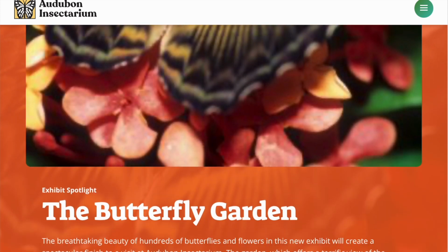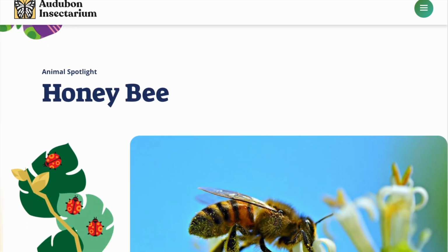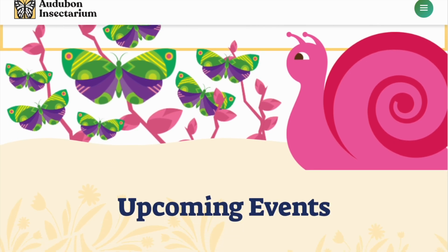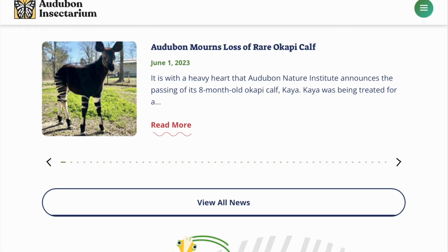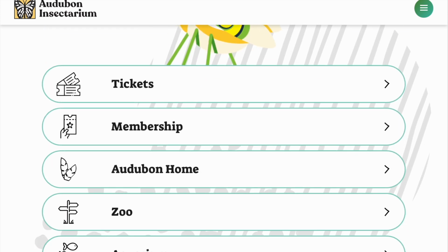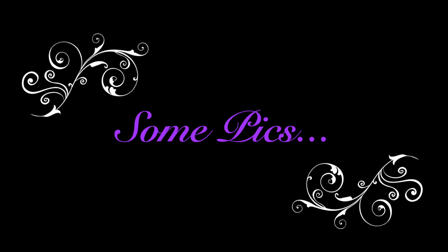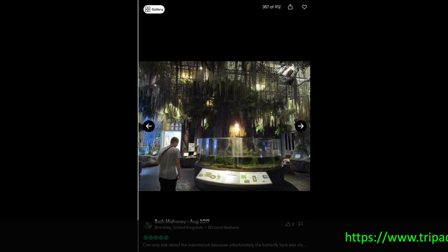Basically, they took the IMAX theater out, amongst other things, and have upgraded this new Insectarium. Definitely worth checking out. Here's some pictures in and around the Insectarium. Check these out.